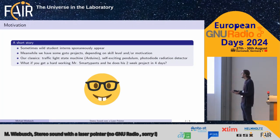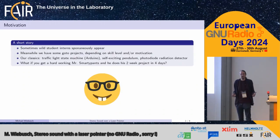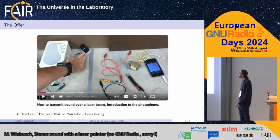So let's whip something together to keep him occupied and possibly build another board with what he knows about KiCad. So I made the following offer: we could transmit sound over a laser pointer. And he Googled a bit, and after 3 minutes he found a YouTube video. Boring, okay. You just have your audio source, you somehow feed the signal into a laser pointer, then pick it up with a solar cell connected to a PC speaker. What's the big deal? Where's the electronics? Where's the fun in that? Boring.